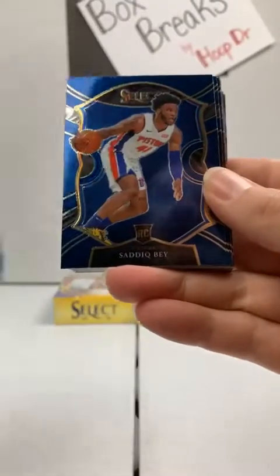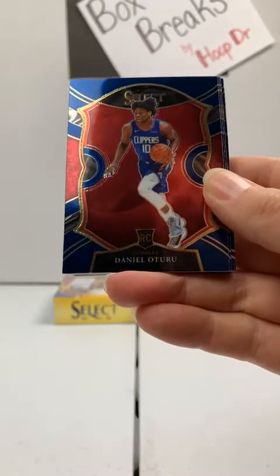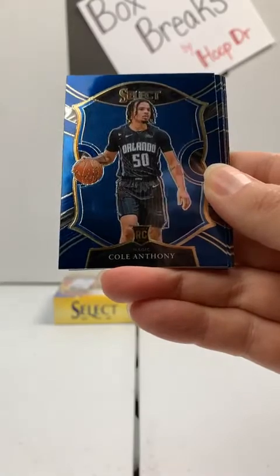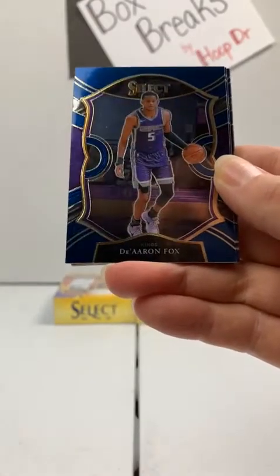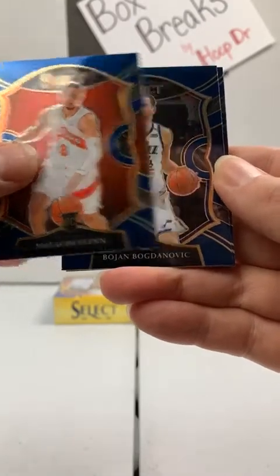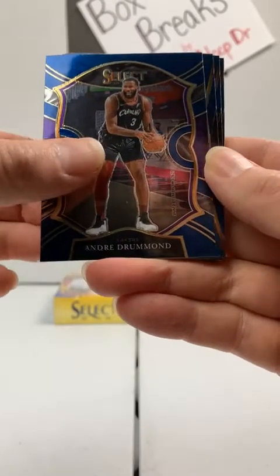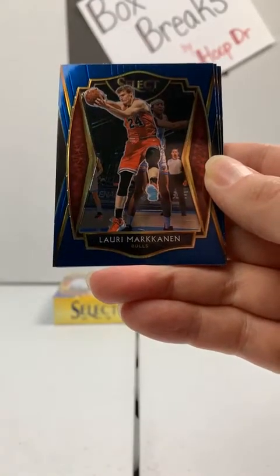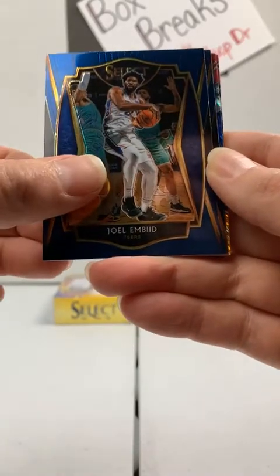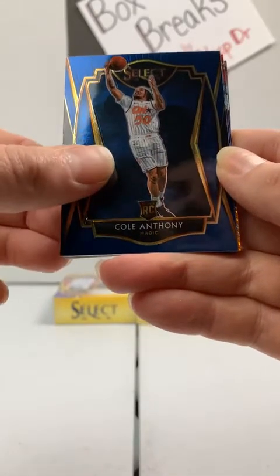Okay, Goran Dragic, Miami Heat, Sadiq Bey, rookie to the Pistons, Karl-Anthony Towns, T-Wolves. The Clippers pick up a Daniel Oturu rookie, D'Angelo Russell, T-Wolves. Cole Anthony to the Magic, rookie card, De'Aaron Fox, Kings. Our second Malachi Flynn of the night to the Raptors, Bogdan Bogdanovic, Utah, Andre Drummond, Lakers. Premier level, Lauri Markkanen, Bulls. Joel Embiid, Sixers. Cole Anthony, premier level to the Magic.